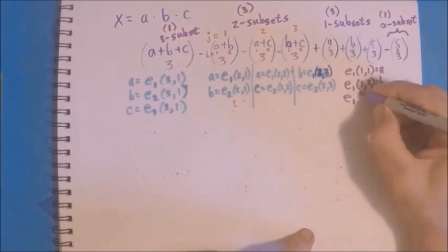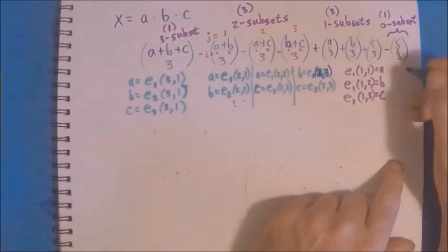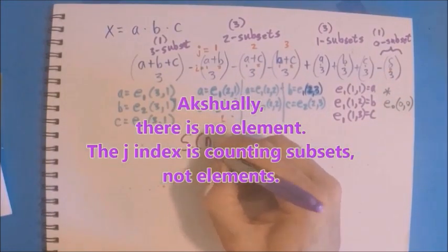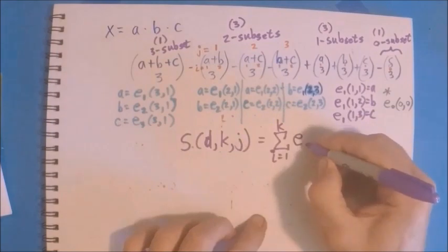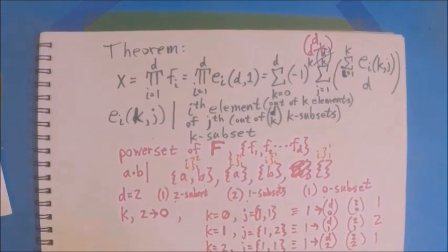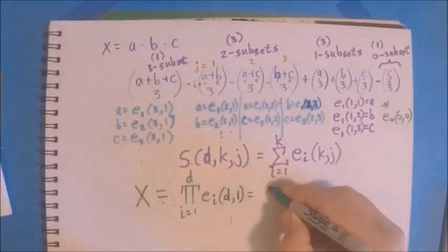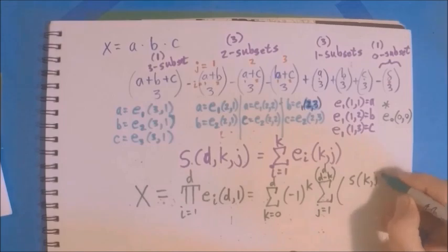And I'm about to write E 0, 0 comma 0. That should actually be 0 comma 1, because there is one element as far as the way that we're counting. And then we can use a little notation to indicate that sum of elements of the jth k subset for the given D. Of course, if D is obvious, then you can skip that, and we can just express that sum as skj. And using that, we can restate our theorem this way, where if D is obvious, then we can just leave it out and use skj as we've done here.